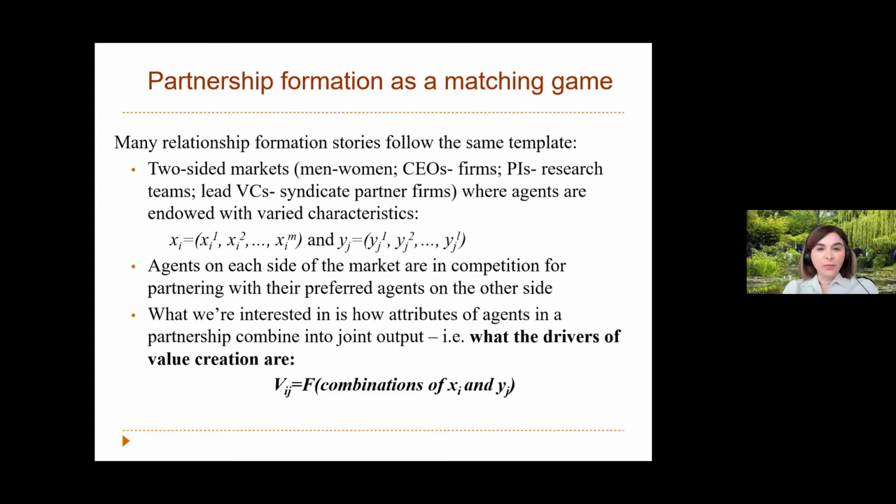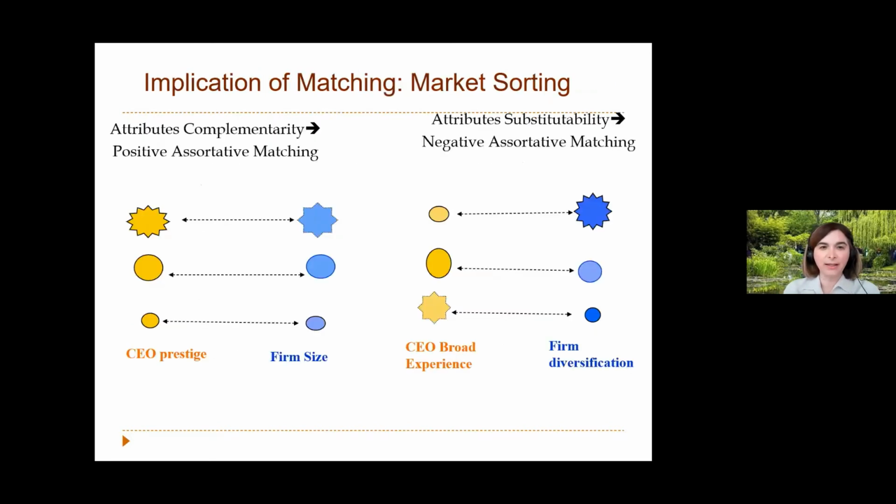So what do we want to know? Well, we want to understand how the attributes of agents combine into the joint output. In other words, we want to understand what the drivers of value creation are. The simplest way to think about this value creation function, which is also the matching function, is that it is a function of the combination of the attributes of the agents on the two sides. So what we want to estimate are these combinations of X and Y that drive the agents' matching.